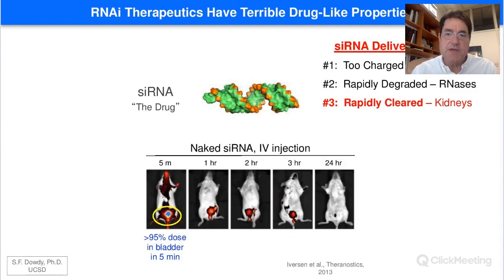The next layer of defense is the kidneys for metazoans. And if you inject a naked siRNA with a dye on it, and then you just look to see what happens, first pass kinetics, 95% or more of the dose is in the bladder in 5 minutes. So these are cleared from the body because your body views this, those orange phosphates, your body views those as a salt and wants to get it out of the blood to keep the osmolality of the blood in just the right spot. So this is another huge problem.